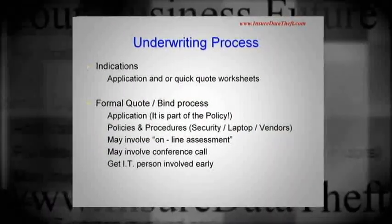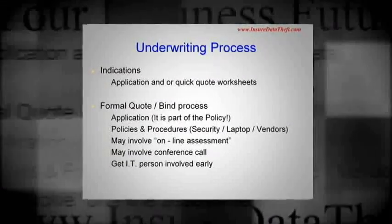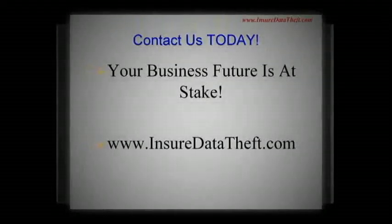Fortunately, we have a wide range of new specialty security policies that have been designed to provide for this coverage gap. Contact our security insurance specialist today for a free analysis of your business risk.